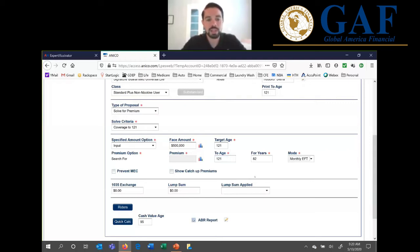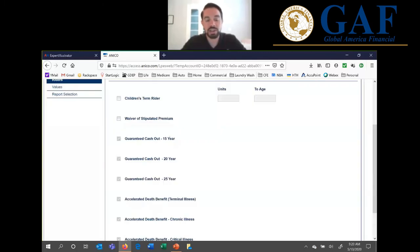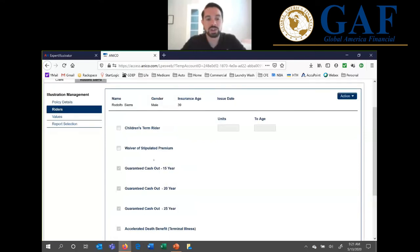Okay. You can take a look at the riders down here. So we have the cash out riders automatically included, same with all those living benefits. We can add that children's term or that stipulated premium if we want. We'll leave it blank for now. And we'll go to our values.